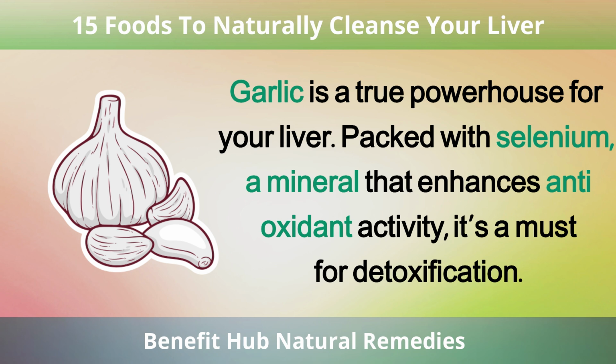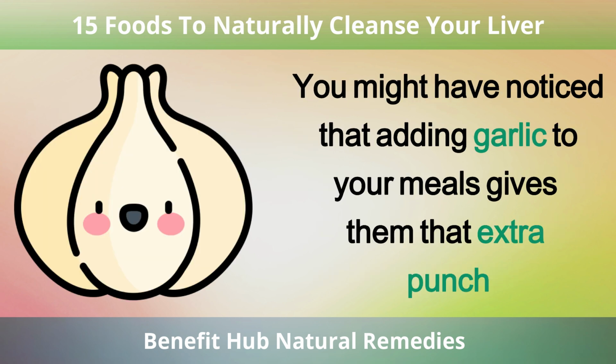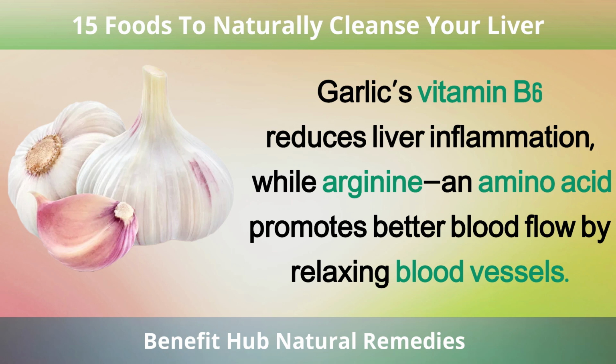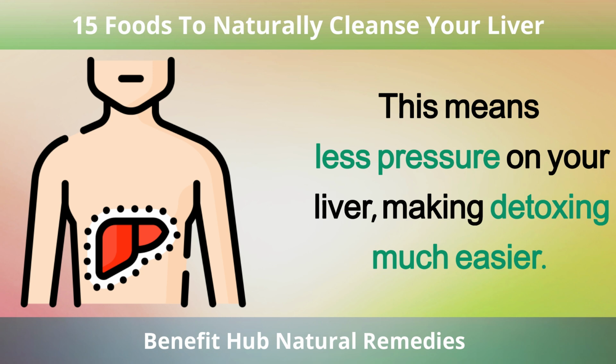Packed with selenium, a mineral that enhances antioxidant activity, it's a must for detoxification. You might have noticed that adding garlic to your meals gives them that extra punch. Well, it's also boosting your liver's health at the same time. Garlic's vitamin B6 reduces liver inflammation, while arginine, an amino acid, promotes better blood flow by relaxing blood vessels. This means less pressure on your liver, making detoxing much easier.